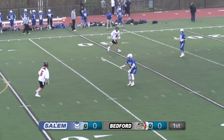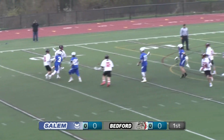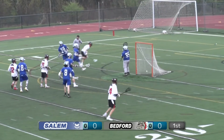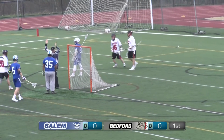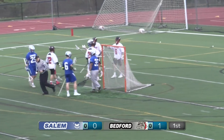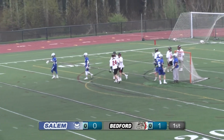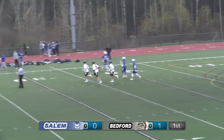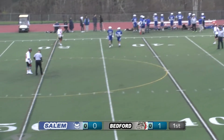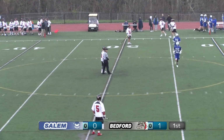So we're going to see a lot of dodging from the midfield here, specifically with Toscano. I think Giroux will get into that. And there we have the first goal of the game. Nice goal. Very well done. Good take from the top. Left-handed drive, went back to his right hand and went high to high and was able to slip it in right above Josh Ozaria's head for a 1-0 lead at the 9:59 mark here in the first quarter. So Bedford takes the early lead.